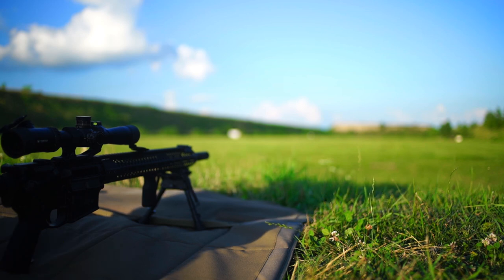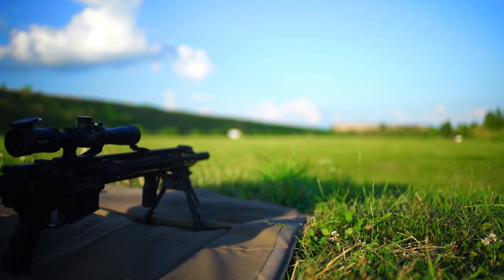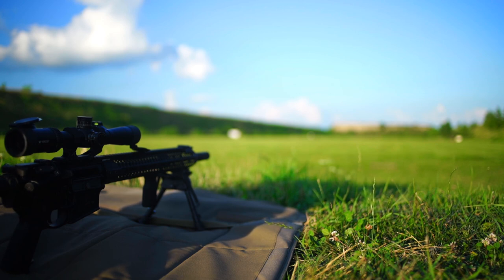Not too bad for 35 cents a round, I've always said. It definitely does better out of the precision than this rifle, which I think I'm starting to realize is the case with all ammunition.